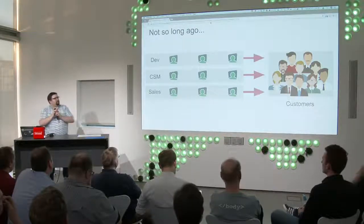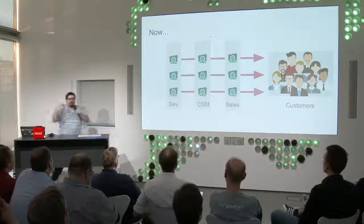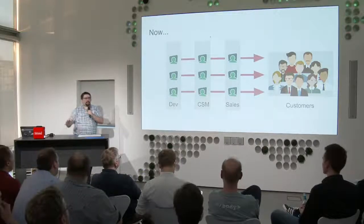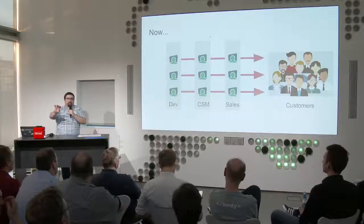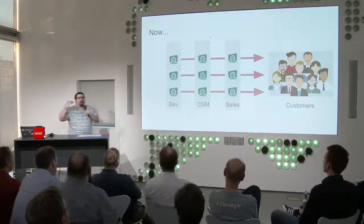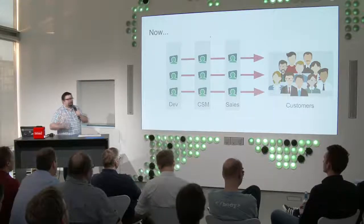And so we changed. Come on, new slide. There we go. We realigned ourselves. We realized that if the product is not just software, if it's this entire ecosystem, then we can't be working in these silos. We can't have development working on software problems and CSM working on customer problems and sales working on sales problems. All of these people, in their own ways, are contributing to the product that we're selling.